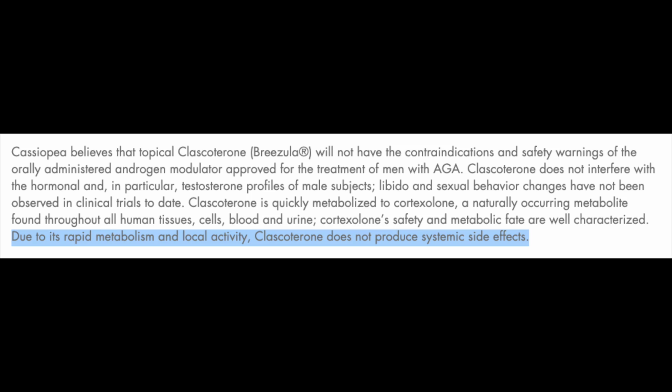The interesting aspect about BREEZULA is the fact that it did not show any systemic absorption when applied topically to the scalp, because it shows strong selectivity for the local tissue where it is applied with minimal peripheral uptake, as it is actually rather rapidly metabolized in the blood.